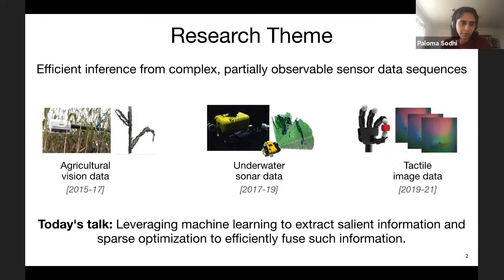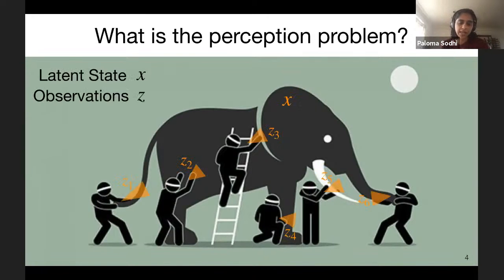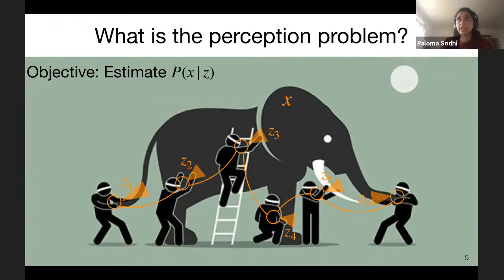So I would like to begin by very generally motivating the perception problem using a story. This is the story of an elephant and a group of blindfolded people trying to make sense of what they are perceiving. You can think of the elephant as some sort of a latent state X that needs to be estimated. However, each individual person here only gets a local glimpse into the state X in the form of touch measurements or observations Z. So each observation independently only tells us part of the story about the state. But if we combine these observations, we can solve for, so more formally, we need to solve for an inference problem where we would like to estimate the probability of states X given a set of observations Z.